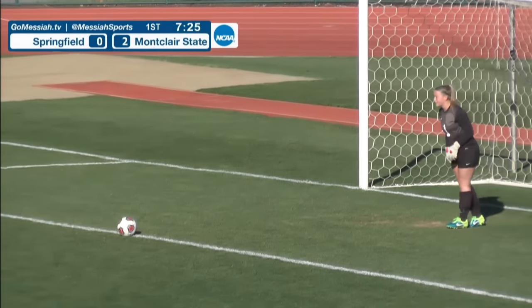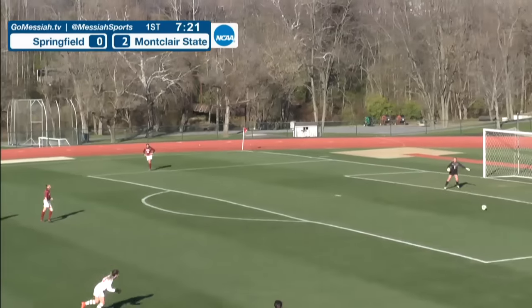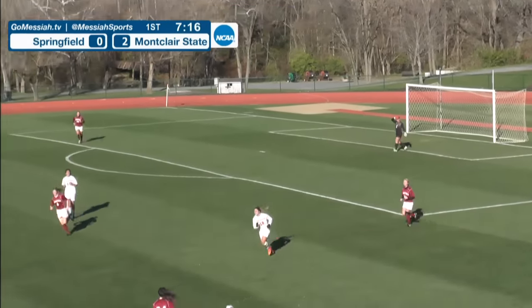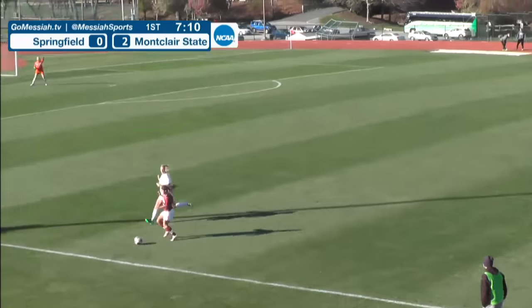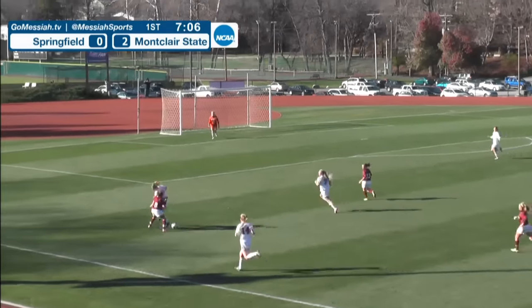7.5 to go here in the first. We got a 2-0 Montclair Red Hawk lead over the Springfield Pride. Early goal by Tyler Madison. And Janine Hornstra have the Red Hawks up 2-0.